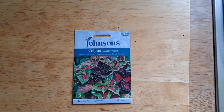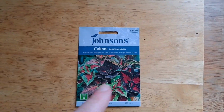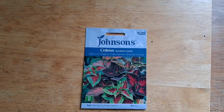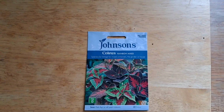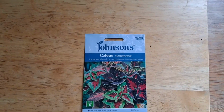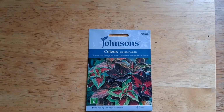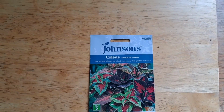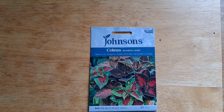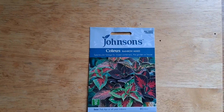I've never grown Coleus before, but I was attracted to the packet because of the interesting sort of rainbow coloured foliage, and I thought they'd be quite nice dotted around the garden amongst all my other plants, and sort of give the garden a slight tropical feel. I do the same thing with ferns in my garden, and it does give the garden a nice exotic flavour. So yeah, I thought I would give these a go. So I'm going to be sowing a little tray of those.